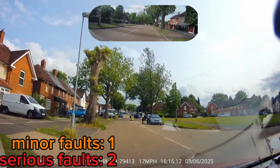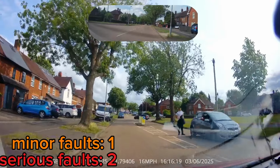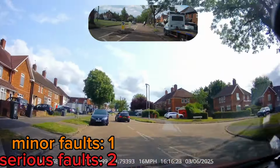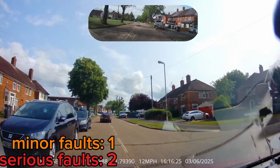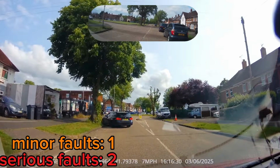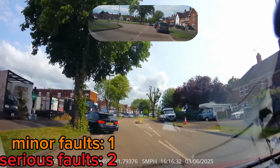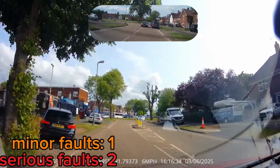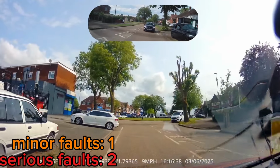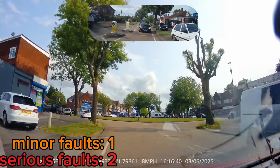At this point he's observed the pedestrian, but they're not crossing over, so he was good to continue at a reduced speed. At this roundabout he's been asked to go straight ahead.